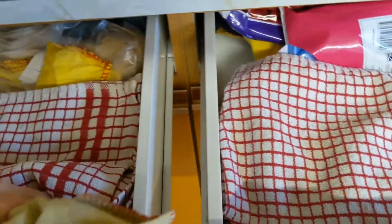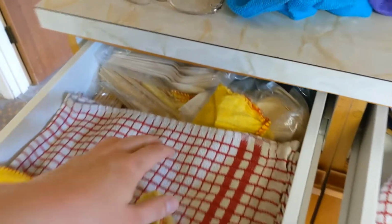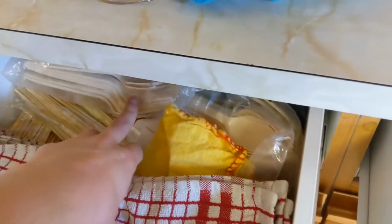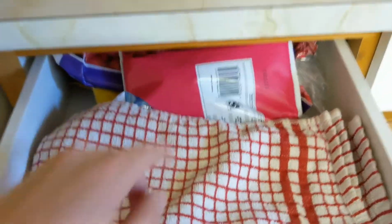Didn't even know they're in there. So we've got tea towels, and we've got dusting cloths. We've got obviously skewers and stuff back there, and some plastic cutlery, which we never use, but it's just good to have. And then I've got all my freezer bags in the back of here.